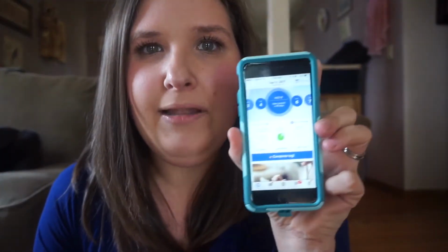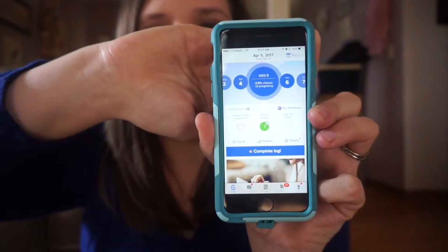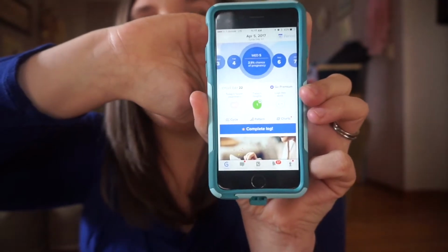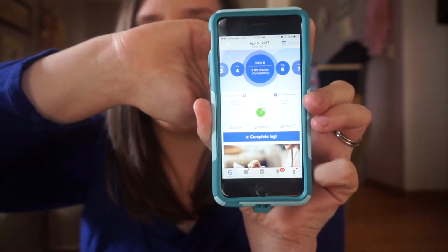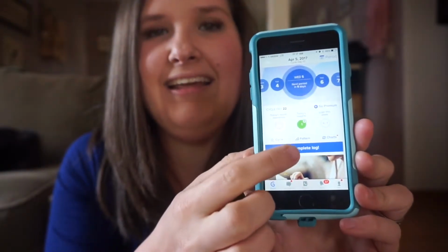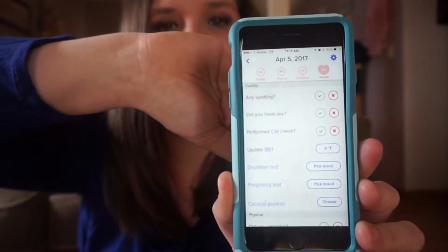So the first app that I really like is called Glow, and I will leave a link to this one down below and you can kind of see it there. Hopefully it will stop focusing on my face and focus on the app. So you can see the setup of the front screen and you can take it through. So that is the first day. What you're gonna wanna do is click on complete log for the day and you can kind of see what it has for you to log.